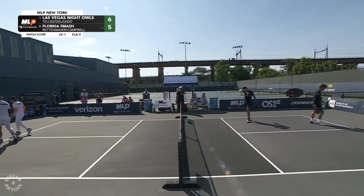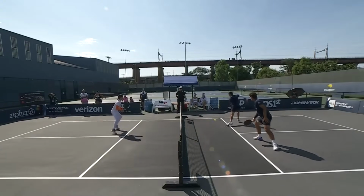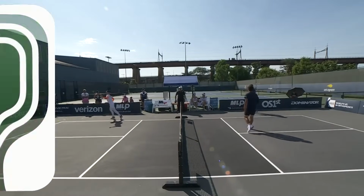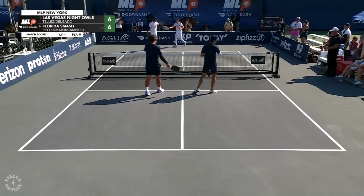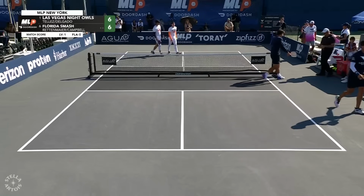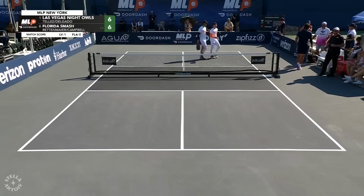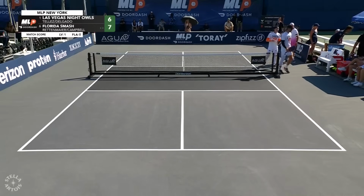Great ball from Travis, pulling Pablo out wide. Super aggressive dink. I think Pablo wanted to keep running, but I'm not sure if he had the space to. Seems like Florida Smash is turning the momentum around. They're now in the lead at 7-6, and I think that's the timeout by the Night Owls.